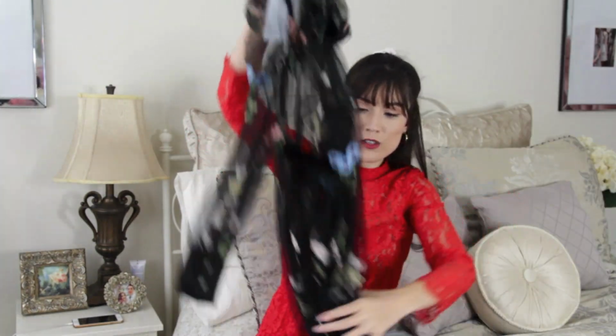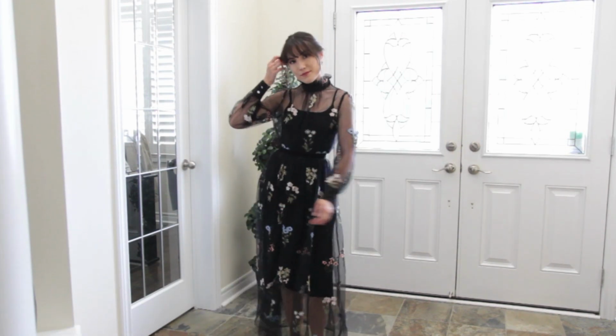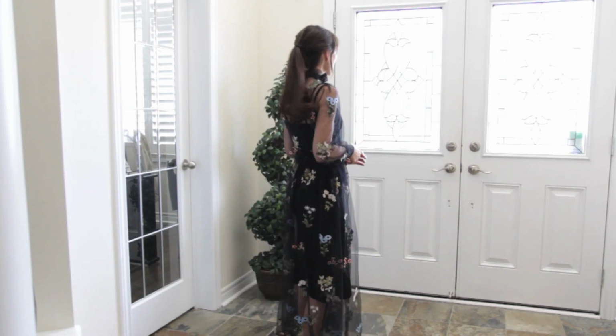It is long, super long, and then it also has the really big puffy sleeves, which I think is really cute, and then they're cinched in at the wrist, which I think is really important. It just helps to cinch in the body a little bit so you're not a massive bubble. And then it also comes with this black, what's this called?